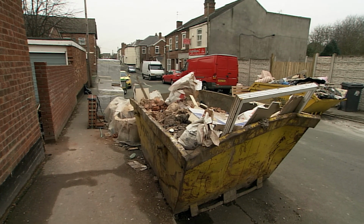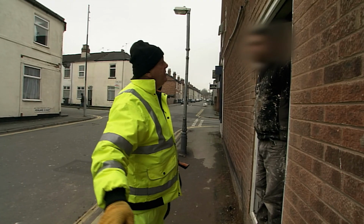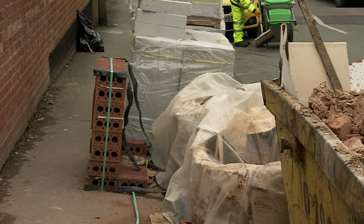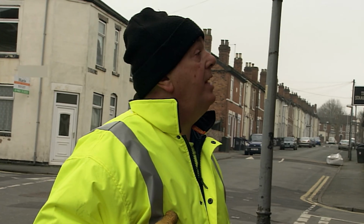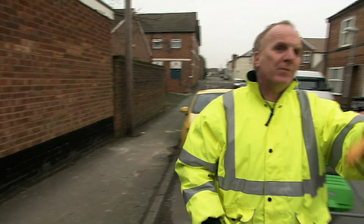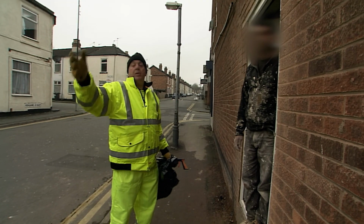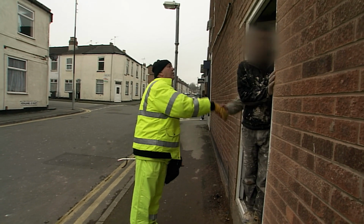This can't go on. You can't have bricks and what and that on the pavement. If somebody's coming down here in a wheelchair or a mobility scooter or somebody blind and fall into that, it's health and safety. Oh, no problem. Yeah, he's right, Lou. He's really right. I mean, you can't have that all over the road. If you could just move them inside, off the path. All right then. Have a lovely day. All right, thanks lads. All right, thank you very much. All right, God bless you.